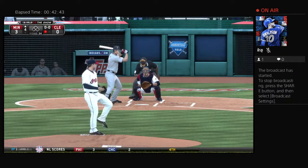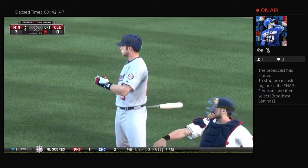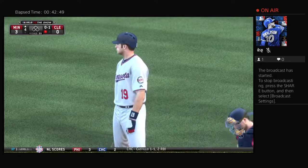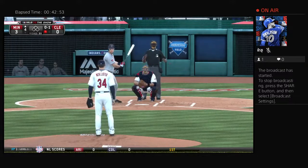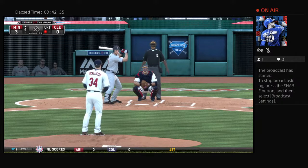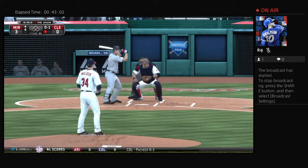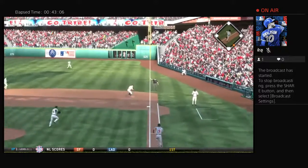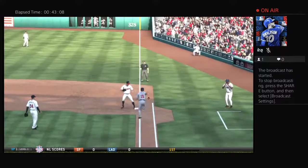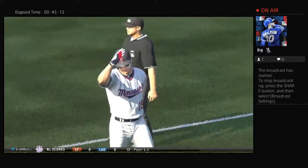Now the first pitch. Breaking ball for a strike. 0-1. Three runs, 3 hits, and no errors in the ballgame for Minnesota. Here's a swing and a ground ball. And he'll take this to the bag himself, and there are 2 away now.